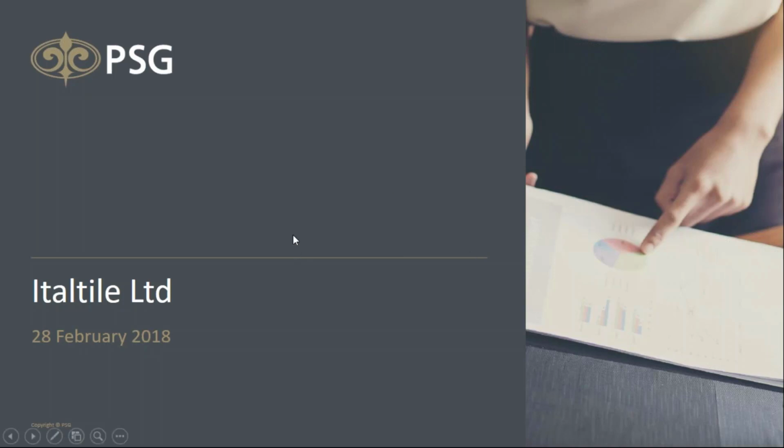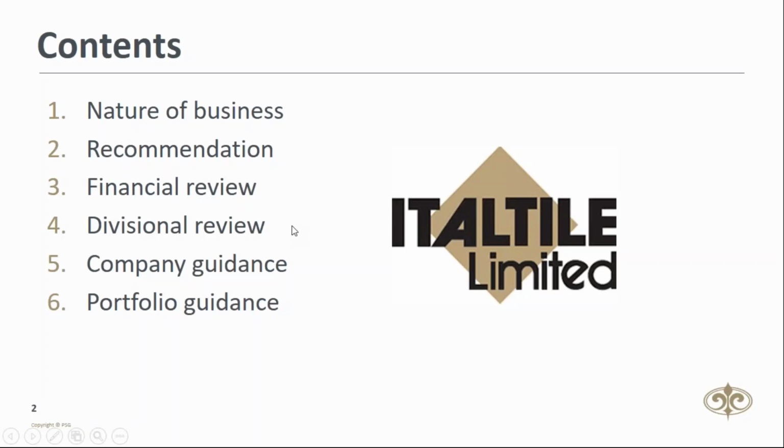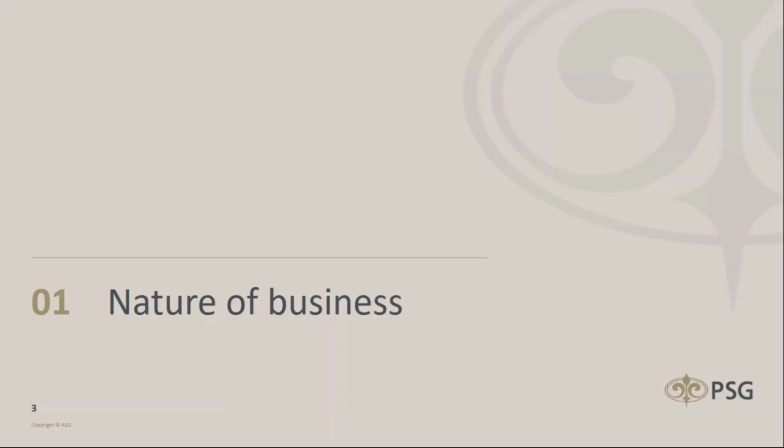Just a quick overview of what I'm going to talk about today. Going to take a look at the normal structure. First, we'll look at what Italtile does, followed by the recommendation. Then we'll take a look at their interim results, and we'll look into more detail into each division. Then we'll look at the company's guidance for 2018, and we'll finish off with a portfolio guidance.